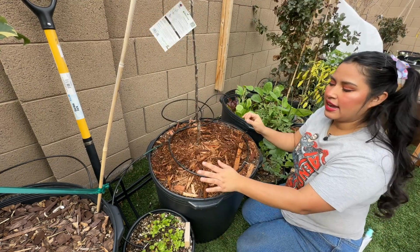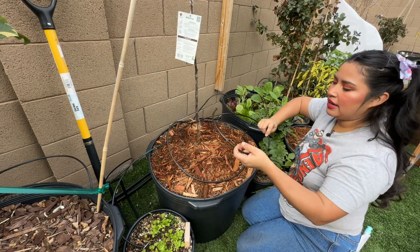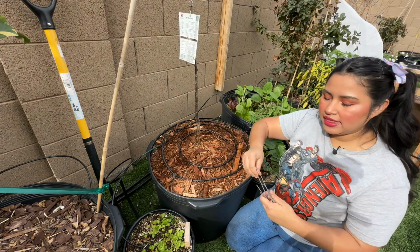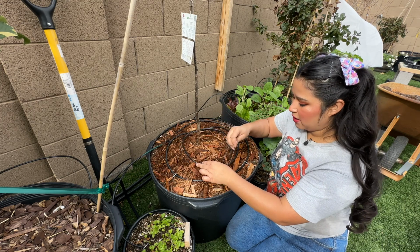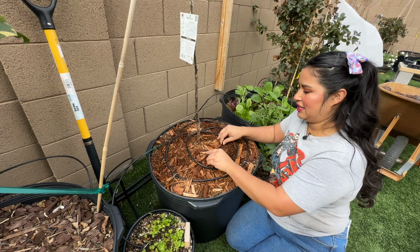For container trees, I like using a drip line with 6-inch emitters. I buy mine from Drip Depot. And then I use some garden staples to keep it in place. And I coil it around my tree. That way I can water each container slowly but deeply, and I don't have any really dry spots or really wet spots. And usually I put my drip line underneath my mulch, but I didn't this time. It'll be okay.